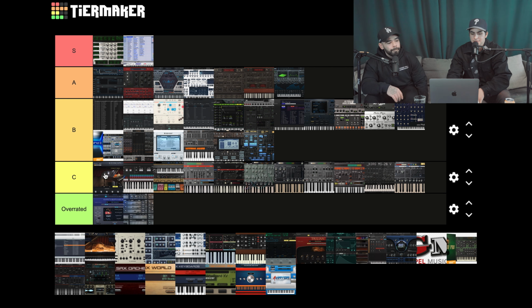$500 for pianos. It's more than $500 because you need a computer that can actually run it, too, right? But we're talking about just the plugin. For a Rhodes plugin, the pianos are cool. I'm not gonna lie, the standard in these pianos is fire.